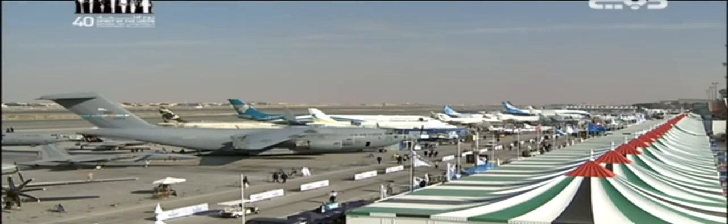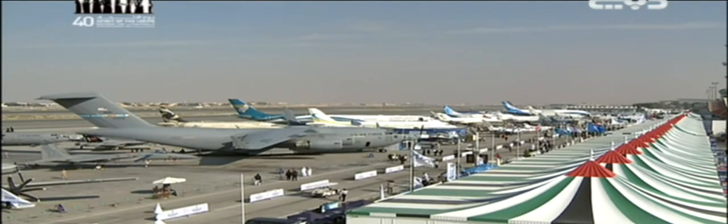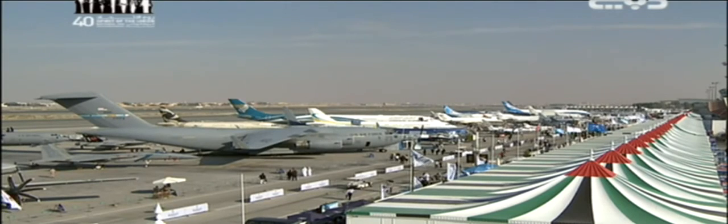So coming up next, one of our visitors from the Pakistani Air Force, the JF17, this brand new concept worked together with the Chinese, has come up with a fantastic option of an affordable aircraft, but a very potent aircraft.